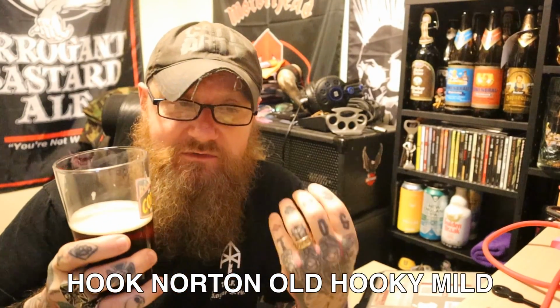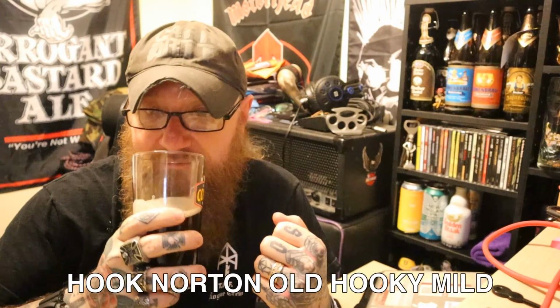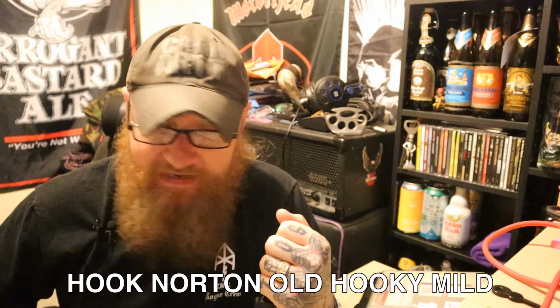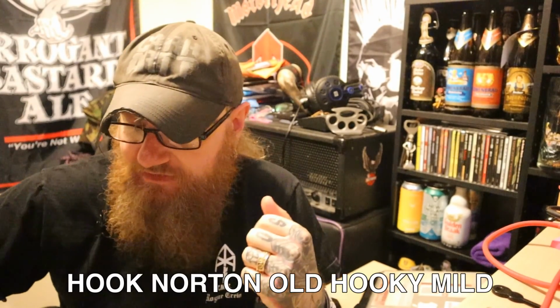But this is the original session beer. Mild was that low in ABV, you could drink a lot of it. And of course, at 2.8%, you can drink this till it's coming out your ear holes. And I have to say, it's really nice. That is a good mild by anyone's standards. And I've tasted a few.